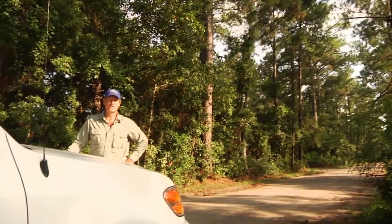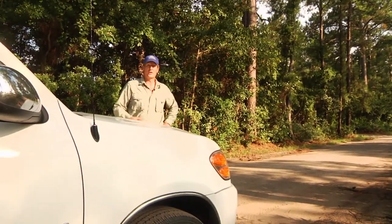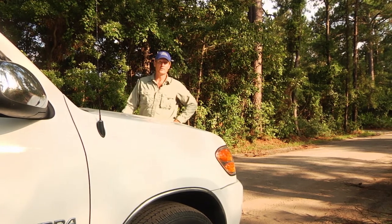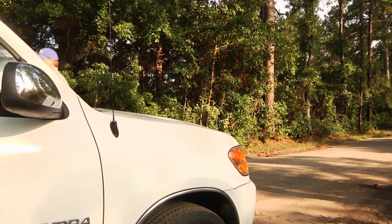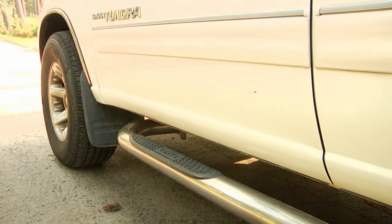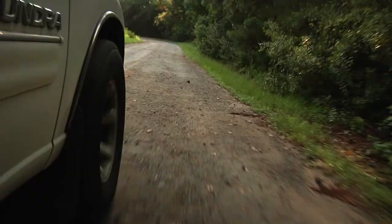Best ways to catch snakes is to catch them as they're crossing the road. So we're going to drive very slowly along this road and see if we can find out what's crossing. Road cruising is one of my favorite ways to find snakes because you never know what's going to crawl across the road in front of you.